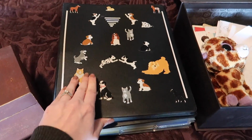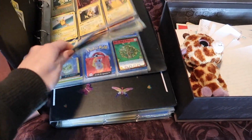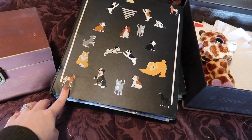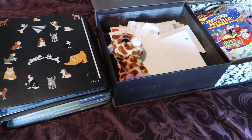We do have Pokemon cards in here, so we've got some of my favorites in this binder and then a bunch in this bottom binder. I might go through them with Alex. Maybe we'll get rid of some of them, so we're not getting rid of those right now.